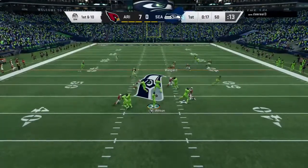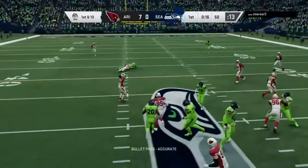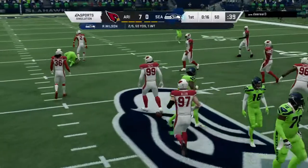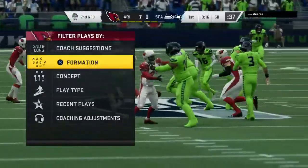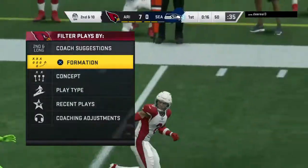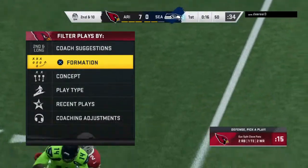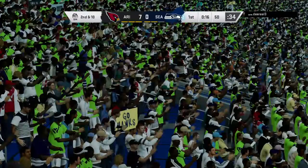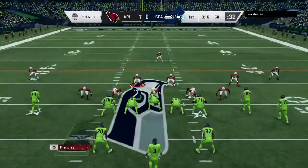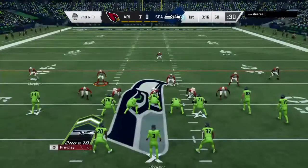From midfield now, here's Wilson. And that'll be knocked away. It's incomplete. It was DJ Swearinger right there on the coverage. It's always a battle. Who's going to win on 1st down, the offense or the defense? Let's face it, if you've got the ball, 4 yards or more on 1st down is what you're aiming for. They tried to throw for it there. Nice effort to knock that one away and bring up 2nd down.